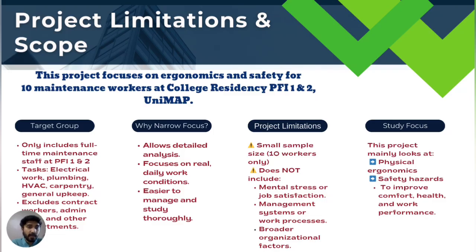So why are we focusing narrowly on maintenance? So it allows detailed analysis. And it also focuses on real daily work conditions and is also easier to manage and study thoroughly. So the project limitations are small sample size, which is 10 workers only, then does not include mental stress or job satisfaction, management systems or work processes, and also broader organizational factors. So mainly the study focuses on physical ergonomics and safety hazards, mainly to improve comfort, health, and work performance.